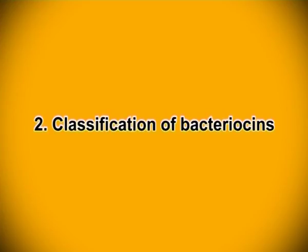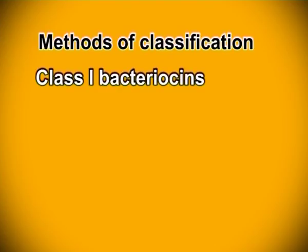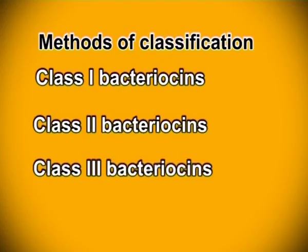Next, coming to classification of bacteriocins. Bacteriocins can be grouped based on their structure and on their mode of action. Class 1 and Class 2A bacteriocins are usually very stable at acidic pH. Methods of classification: Class 1 bacteriocins, Class 2 bacteriocins, Class 3 bacteriocins, and databases.